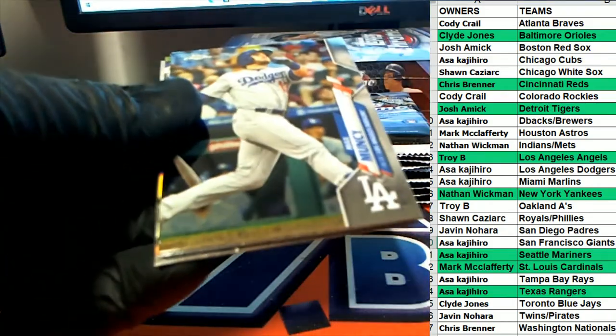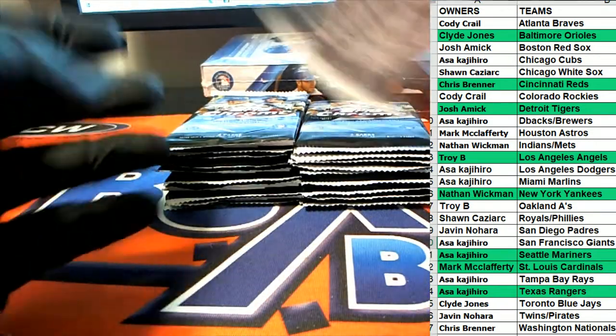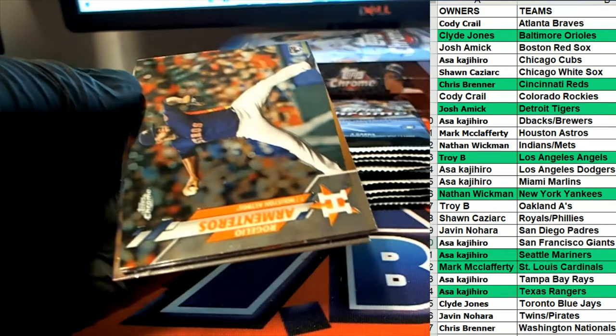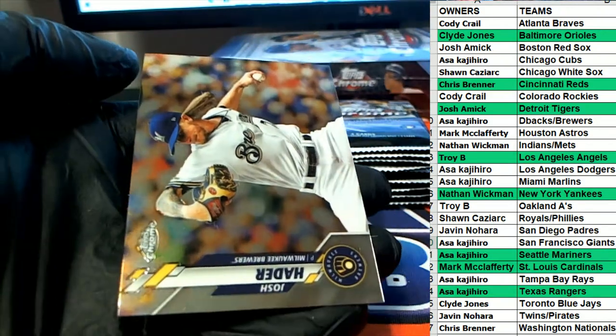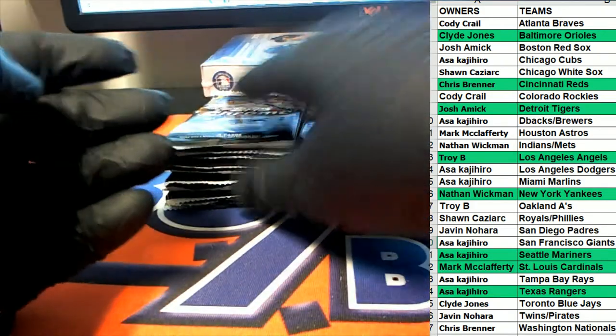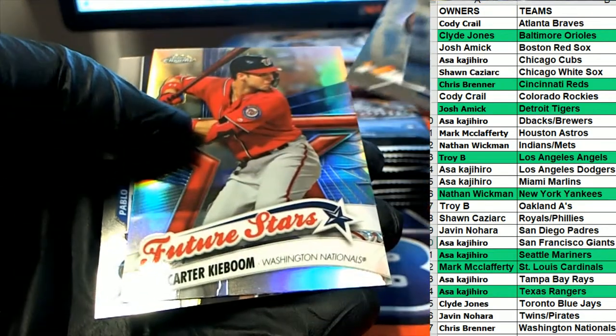All right, let's keep it going here in Chrome. Nice Muncy, Trout. Armin Tross, Guzman, Josh Hader. We gotta wait on the restock, man. I'll see what I can do on the restock. Kaboom.